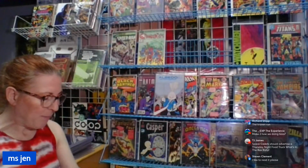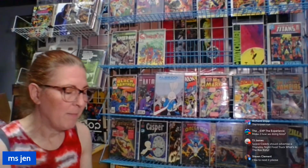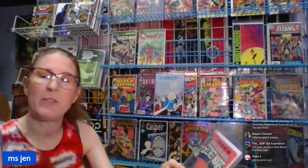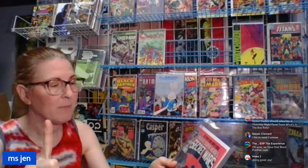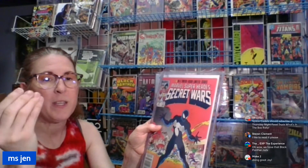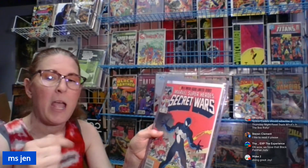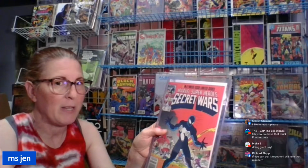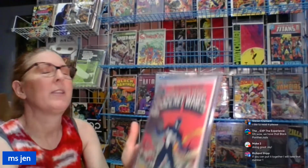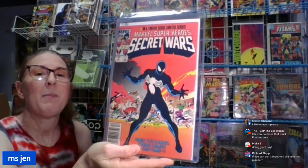All right, here's the big bad boy. This is a Secret Wars number 8. I'm telling you, it's very nearly perfect, but the white areas are a little bit dirty. You can totally take that completely off with a kneaded eraser. If it doesn't sell tonight, I will go borrow my husband's kneaded eraser and make it as white as possible so you can see that. So that one is $170, pre me fixing it.